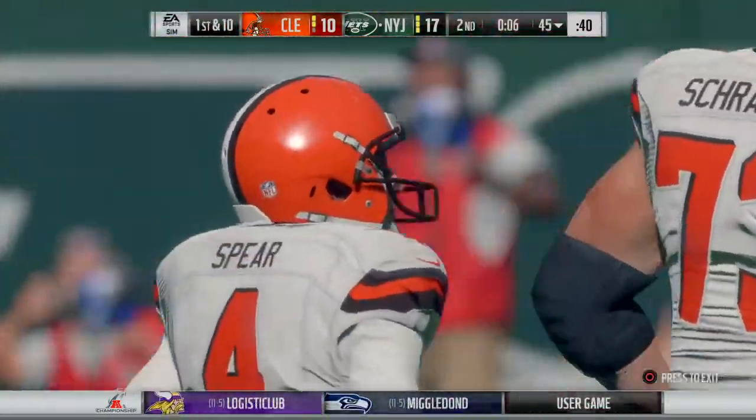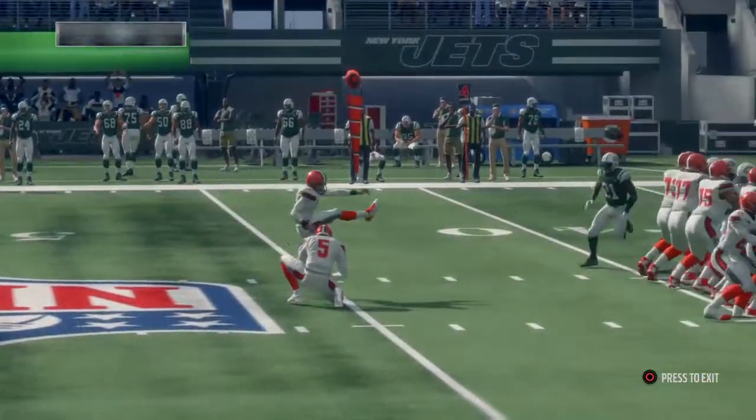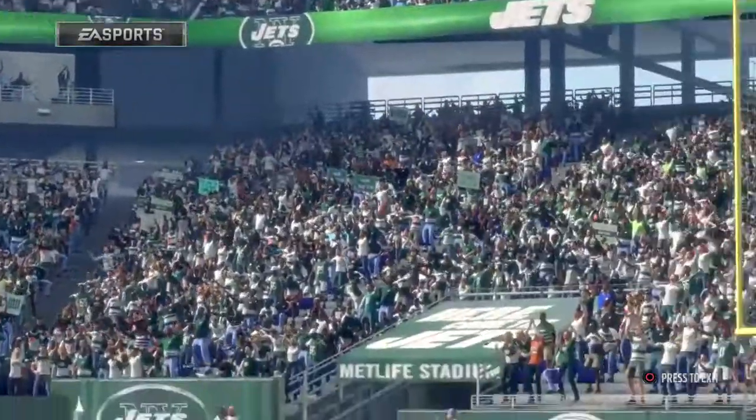And that's the risk of the long field goal miss here at this stage of the second quarter. You give up great field position. And that gives them one more opportunity to make something happen and something big. And we've seen crazy stuff happen at the end of halves.